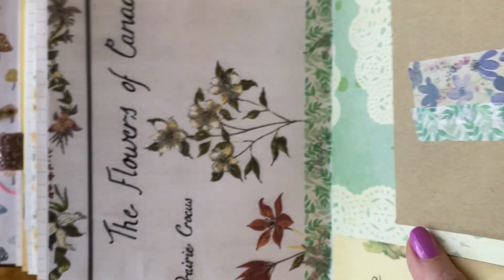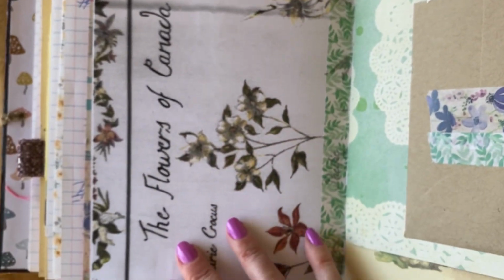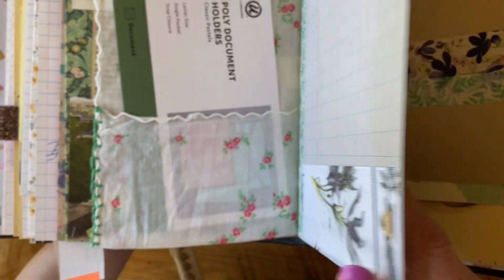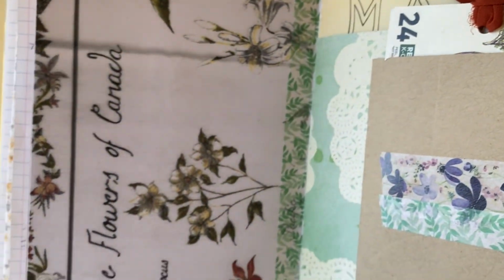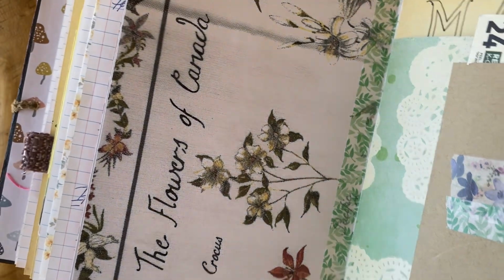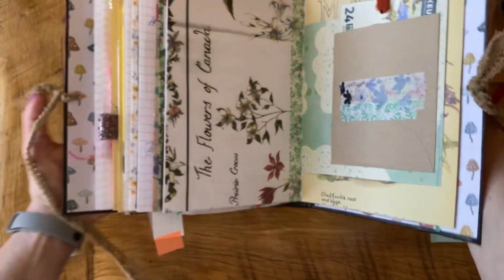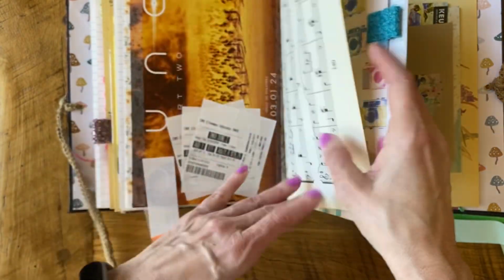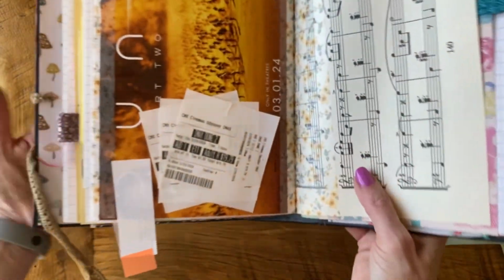And on the left here, this is a photocopy of a tea towel. I talked about this a little bit on my blog, but that's just a way to remember something that will eventually wear out and be long forgotten. It looks like a cute backdrop on this page. So it's just an easy way to add color and style to your page.